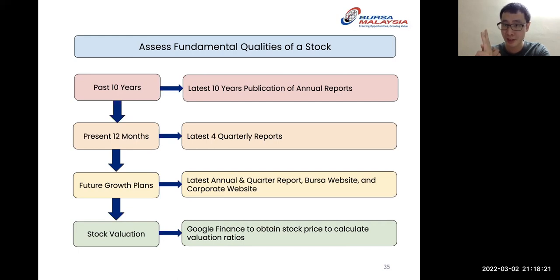The third place is Bursa announcements. So I want to see whether or not they have filed any announcements which will impact the stock. All right. So I just want to see whether there are any updates about its growth initiatives before I buy the stock. And last but not least, if I'm interested in the stock, usually they will have a corporate website. So I will visit their corporate website to see whether or not they have announced anything. So these will be the places where I will be sourcing information related to their future growth plans.